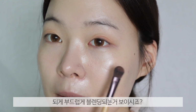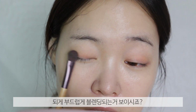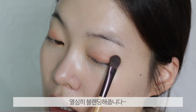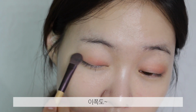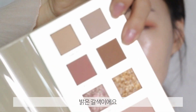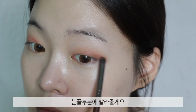But you can see it blends out really, really soft and nicely, right? It does have a bit of fallout, but honestly, I think it's totally worth it. And then for the darker shade, I'm gonna take Cocoa Boots, this beautiful dark color here, and put that on the outer thirds.